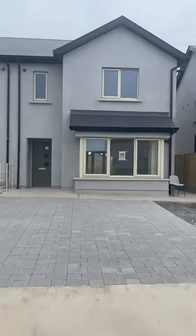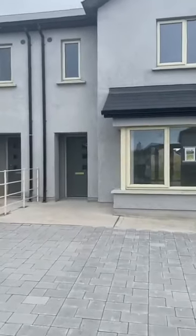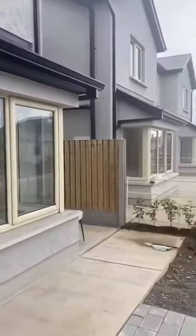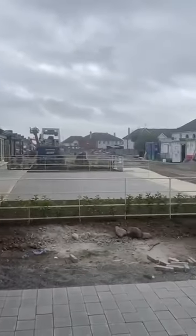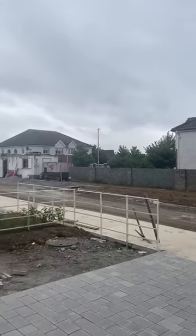Hi guys, and welcome to our new builds in Friars Green on the Tuller Road in Carlow. We have 14 three-bedroom semi-detached houses available in this development. Each property extends to 112 square metres or 1,206 square feet.